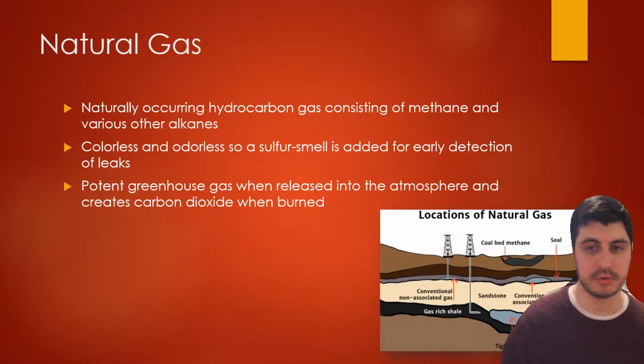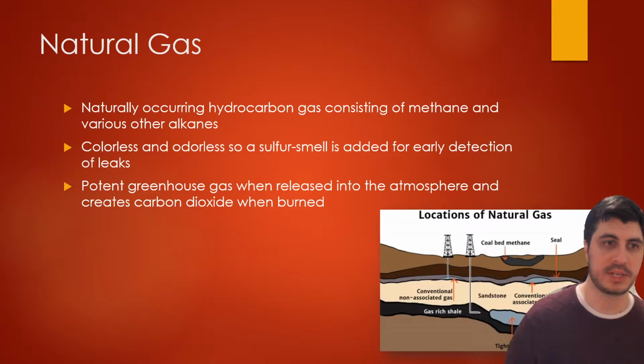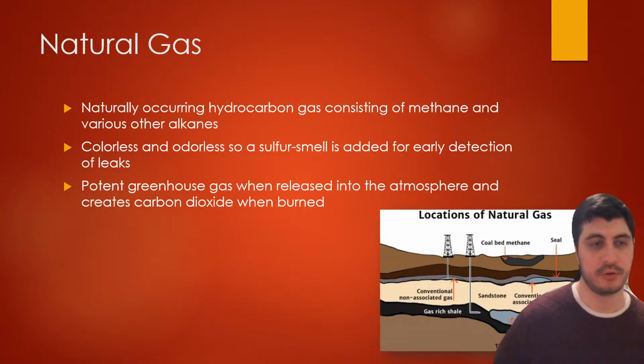It is a potent greenhouse gas, though, when it's released into the atmosphere, and it also creates carbon dioxide when it's burned. So although technically natural gas is cleaner than coal, meaning that for the same amount of natural gas consumed for power you produce less carbon dioxide than coal would, it's unintentionally dirtier, since natural gas itself is a greenhouse gas as well as the burned off carbon dioxide. So any leaks can also have the unintended cost of further damage to the environment.